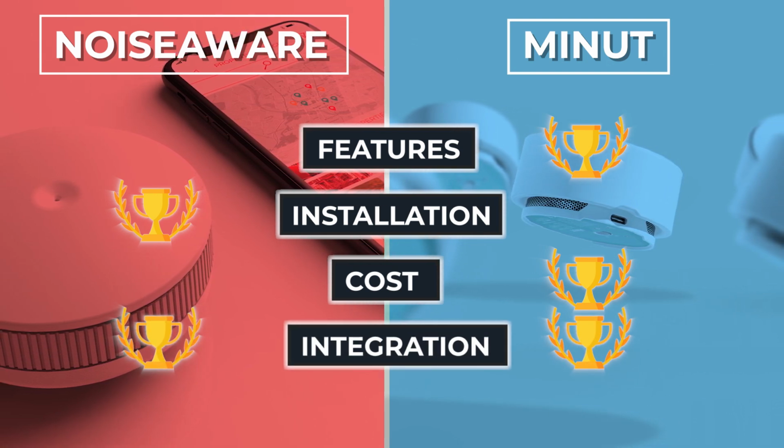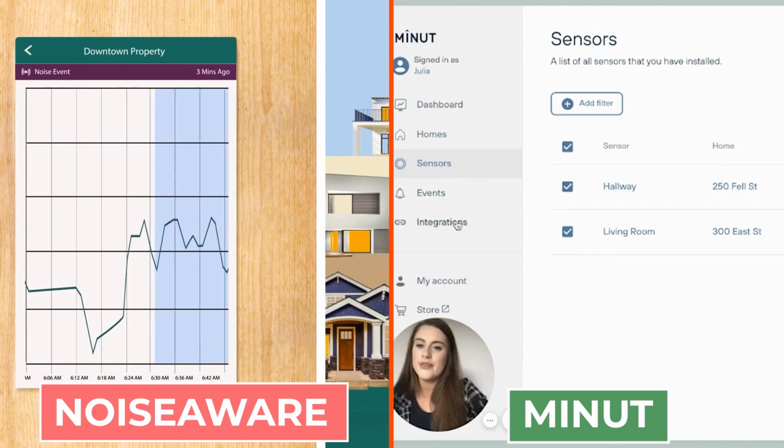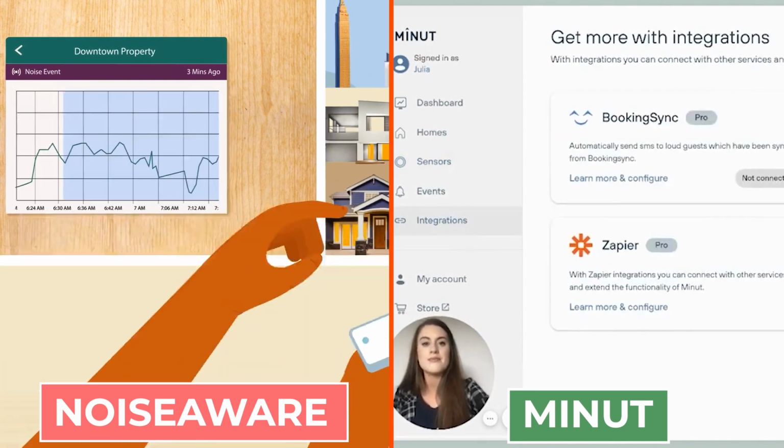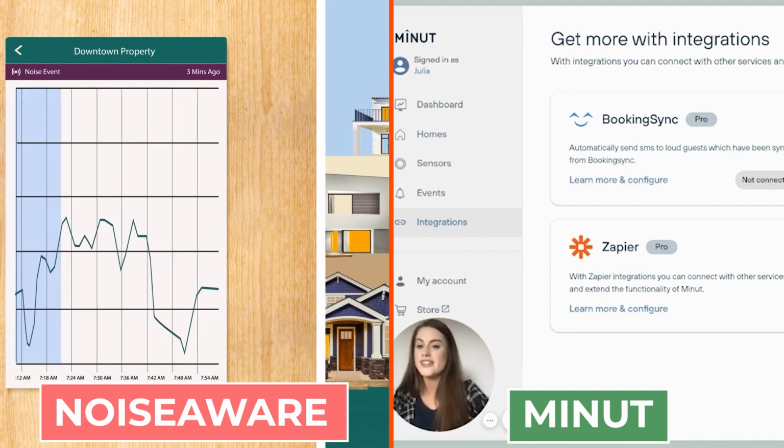They have the integrations that we're going to need to make management and detection of anything very easy. So we don't have to worry about who wins here in this category. We're talking about scalability between the two devices. Both devices allow you to have multiple properties, multiple sensors on one screen, whether that's the computer application or the mobile application. So they're great there.